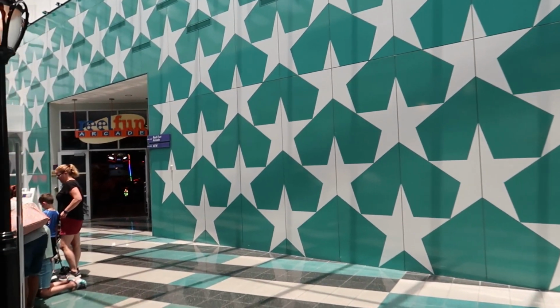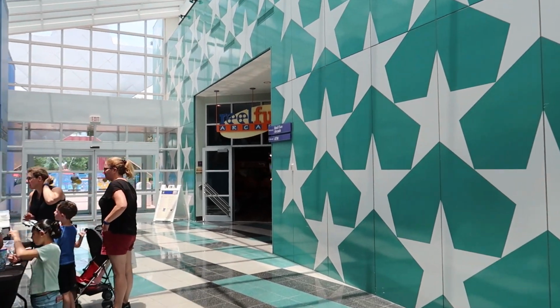All right, so coming out of World Premiere Food Court, just looking over this way, this is going to be the arcade.